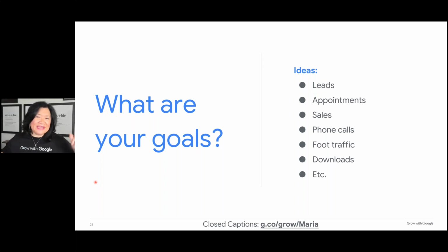I want to make $1 million. Well, great. You made $100 last month. How are you going to make $1 million this month? What are you going to do differently? Because trying to do the same thing and expecting different results is that definition of insanity that we've talked about. So keep those in mind.